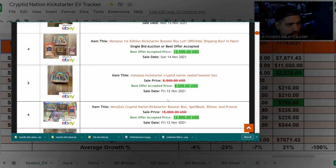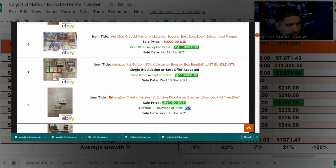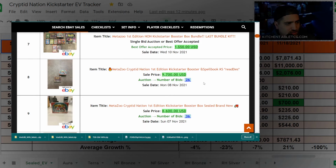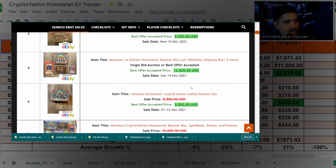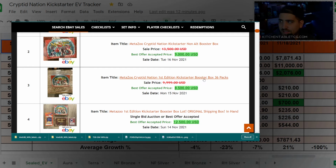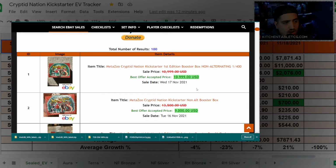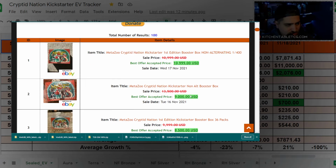Let's see, when did it start? On the 12th, about the 12th, maybe even the 10th. Even earlier. Honestly, just the last week, there's been a lot of sold listings. But recently, you're seeing the regular box prices, even up to $9,000. Those are for the non-alternating. A huge buyout definitely on the non-alternating, up to, we're going to put it at 11,000 because that's the most recently sold.